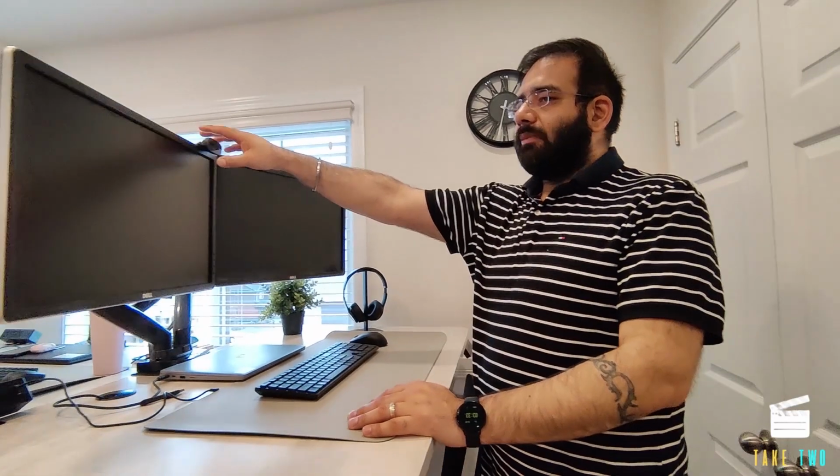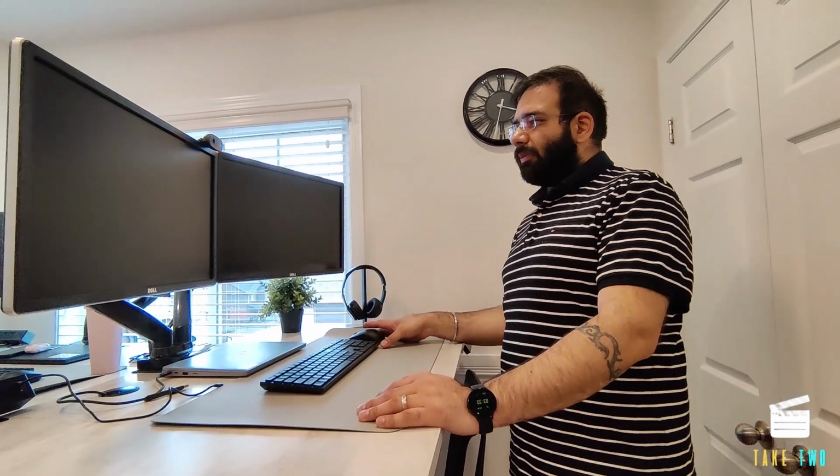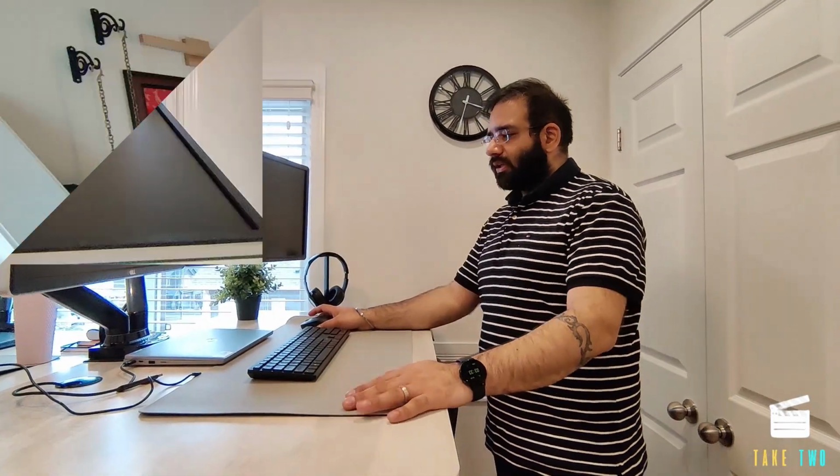I also have a webcam. I bought this from Amazon. It's a Logitech webcam. It's not an HD webcam, but it does do the job of doing a good video call, because the laptop is usually closed now. We don't use the laptop screen. We have dual monitors here, so we use that screen.